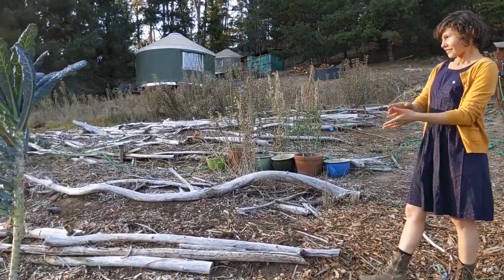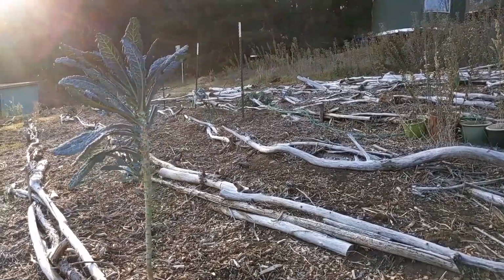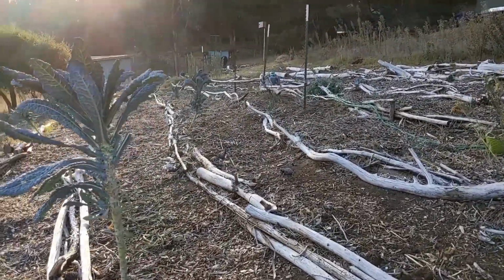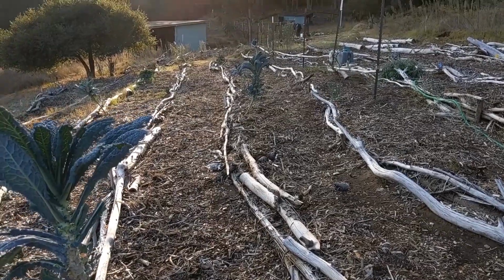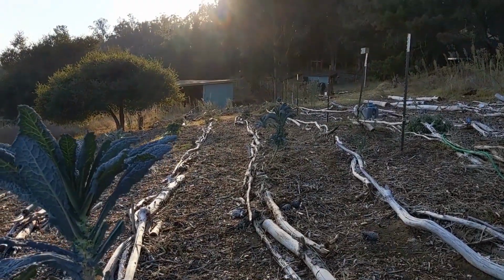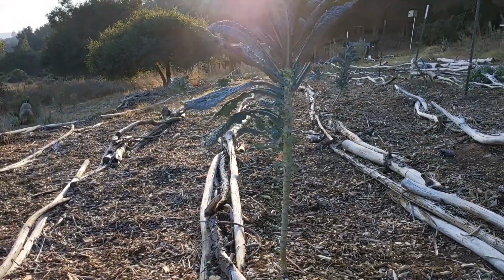And as you can see, we've got these kind of unusual terraces. So when we first arrived, we knew that we'd have to do something about the slope, and what most people do is cut into the hillside, but we decided, since we knew we'd have to build the soil up anyway, we decided to build up.